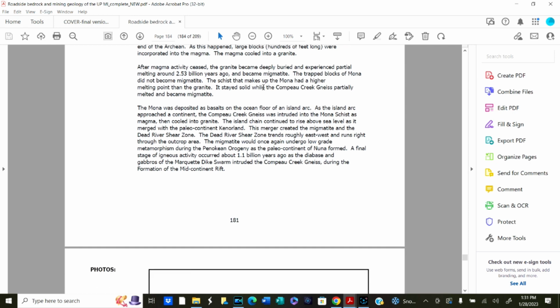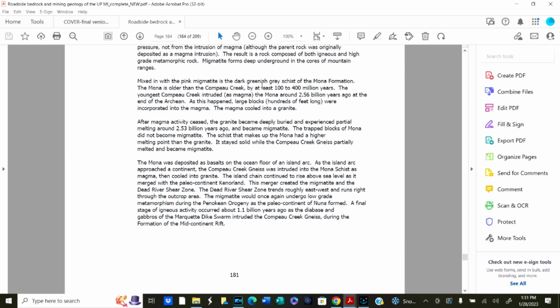We don't really know. Compeau Creek gneiss is sort of just a waste bin name for the Archean in the area. No one's really delineated these rocks that much, and it's quite possible the Mona is actually older than this too.